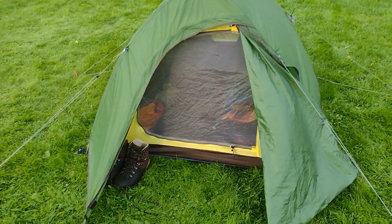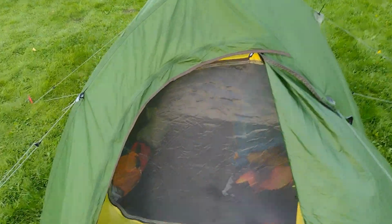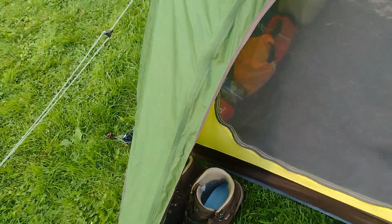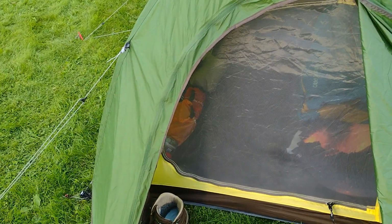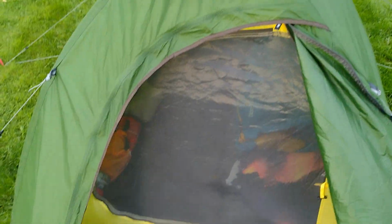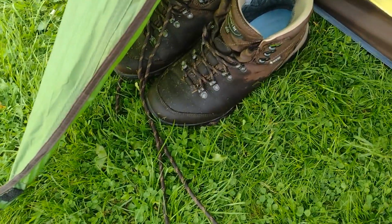I thought it'd just be a good opportunity to show you what the tent looks like on the inside. I've had to switch into my night clothes already. My day clothes are soaking wet, so I'm going to see if I can find a dryer somewhere. Yeah, you can see there by the state of those boots, it's all been a little bit wet today.